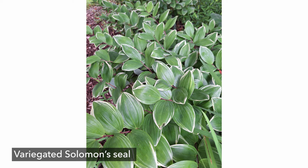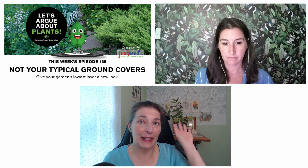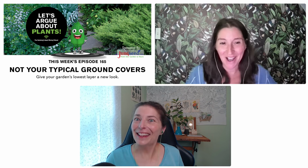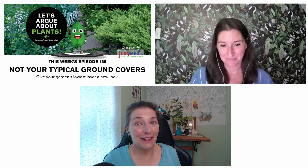Super cool. No diseases that I've ever seen. The deer, they have tried like once or twice to take a bite out of it. And it's so fibrous that they got like a little bit of one leaf and then they gave up and went away. They're like, where's that hosta? Give me that hosta. Right? I'm moving on. Exactly. So, if my deer don't care for it, then I think it's pretty safe for most other people's deer.